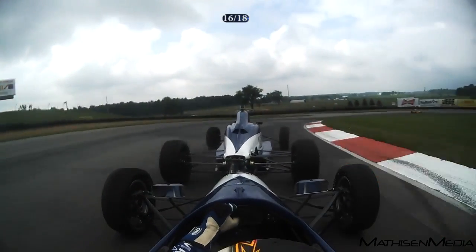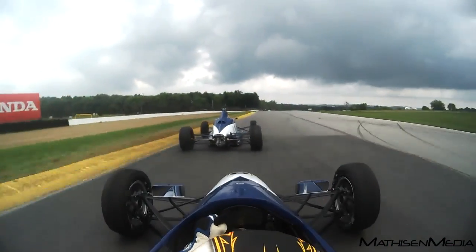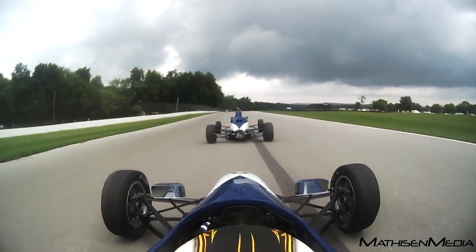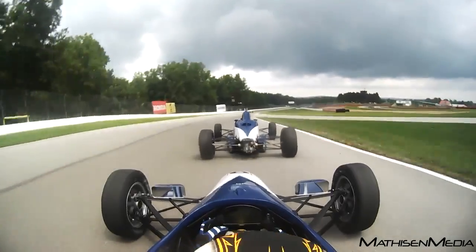Oh, and he's touching again through the keyhole. Oh, look, he's almost turned him around. I'm trying to get him loose here on the dirt. We're in a sprint car. What is going on here? So Davies and Koika trying to run away from the field, not successful at it.